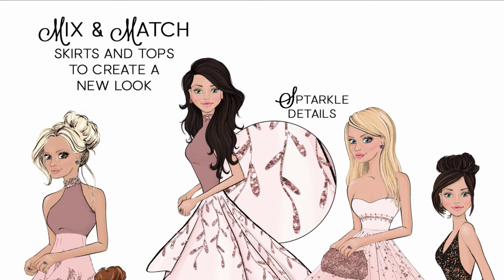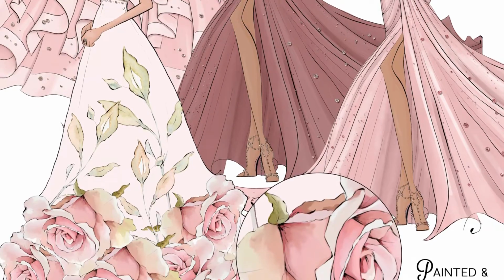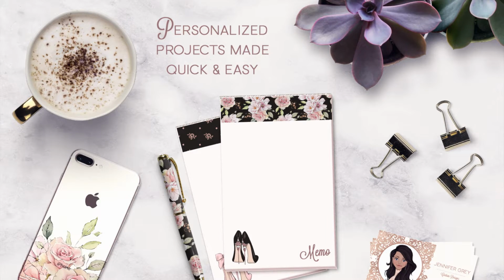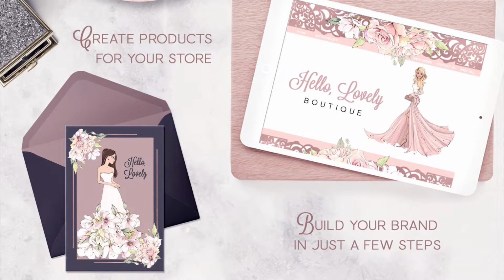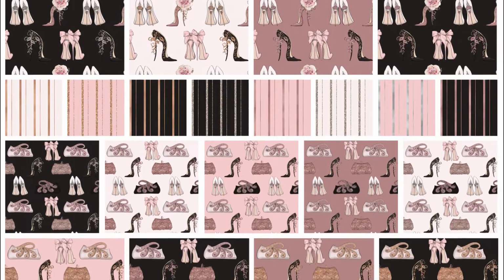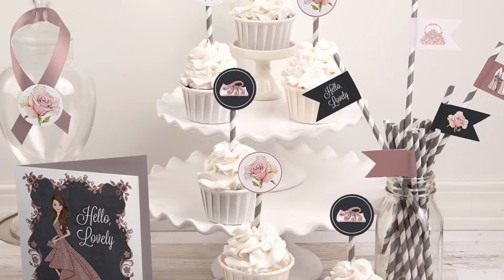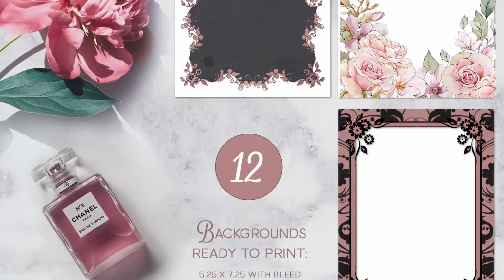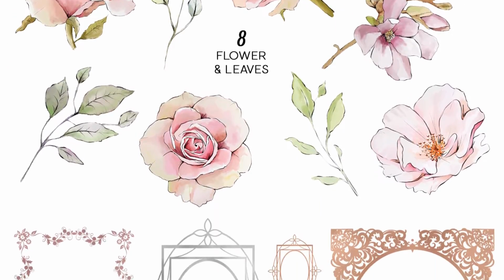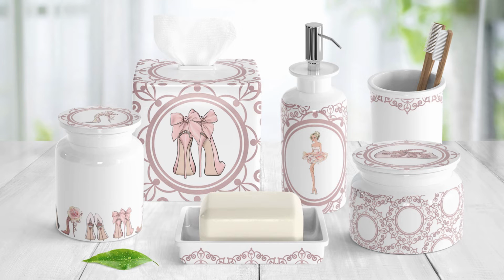Hello Lovely Fashion Creator is a package full of all the things you'll need to make customized ultra-feminine characters and accessories that are perfect for creating branding, a customized bag collection, or even adding some glam to your website or blog. Fun and fancy personalized gifts, wrapping paper, party supplies, bridesmaids invites, and so much more. You'll easily master designing stylish stationery or custom fabrics without even having to draw a line. The options are endless.